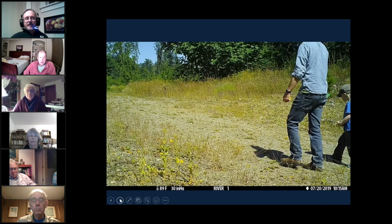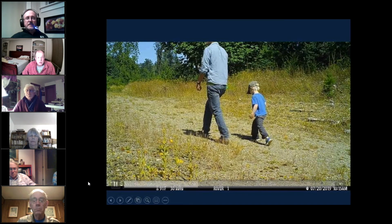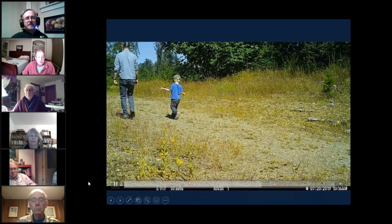And here again, the camera is set up so that it's diagonal to, in this case, the road. And here's a series of 5 shots that the camera took. And you can see, well, they're just walking by. All the shots are quite nice there.